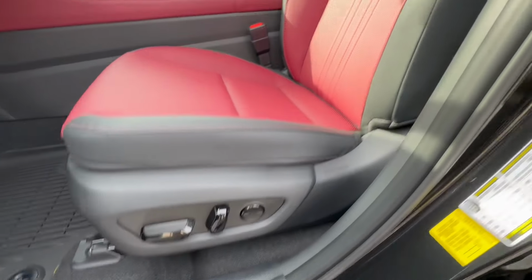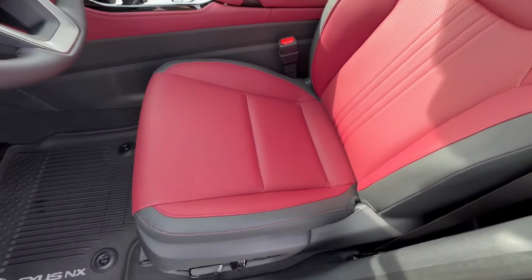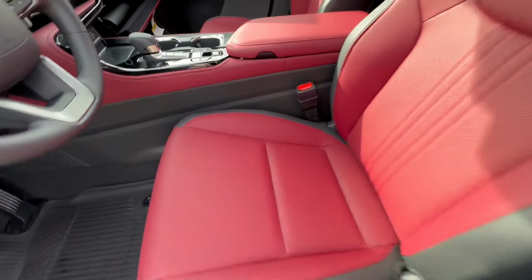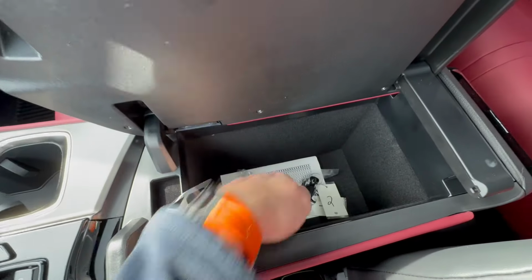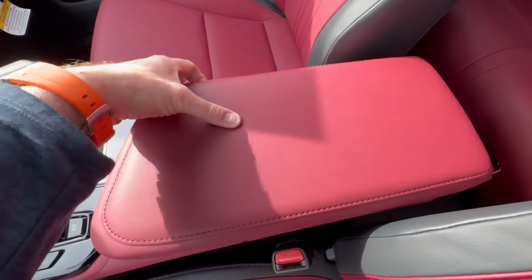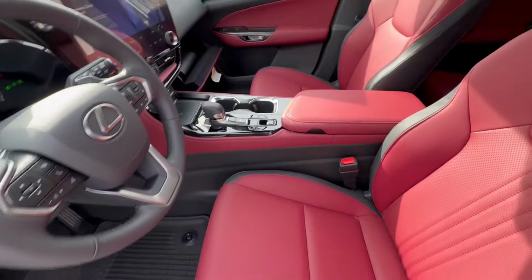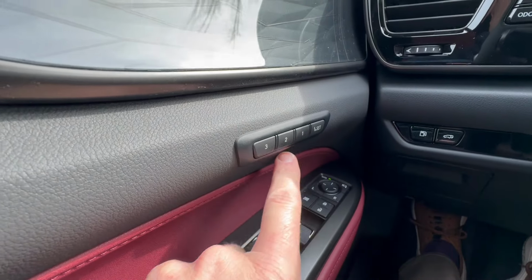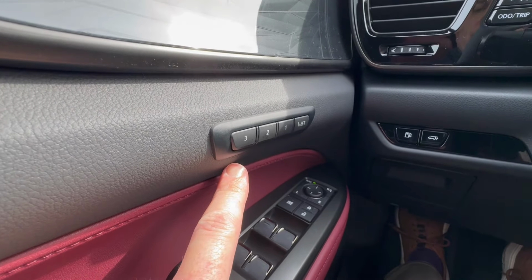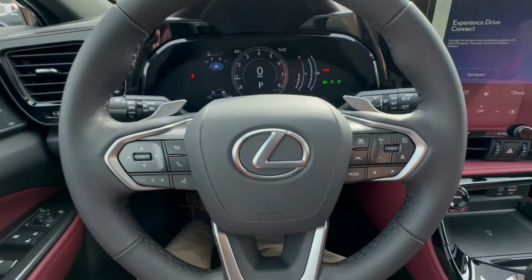10-way power seat with lumbar support, very nice lateral support here. Very, very comfortable seats. The NX seats have always been super comfortable, even for tall people. They are nice and deep center armrests, and you can open this one of two ways, which is nice. There you are, nice thud, love it. Now you do actually get memory seat for the driver, like I said at the beginning of this video, so it does incorporate your mirrors, your steering wheel, and your seat, okay?